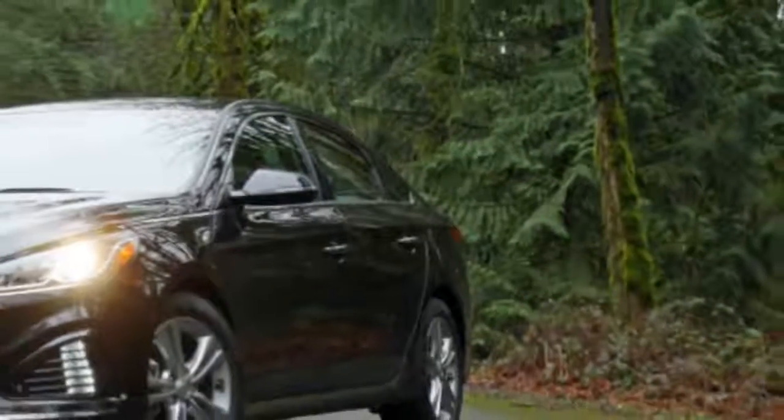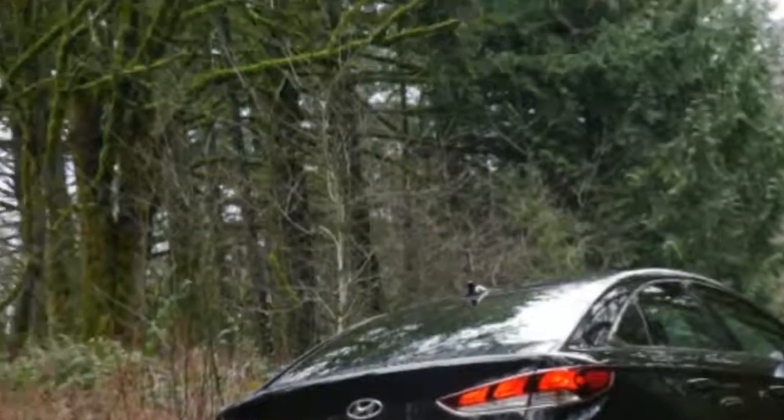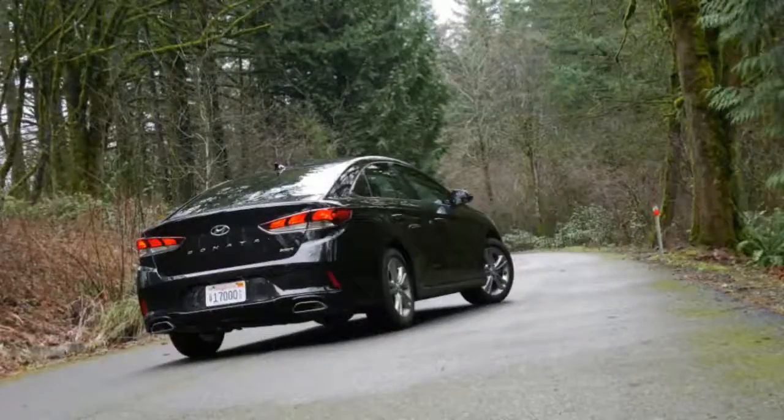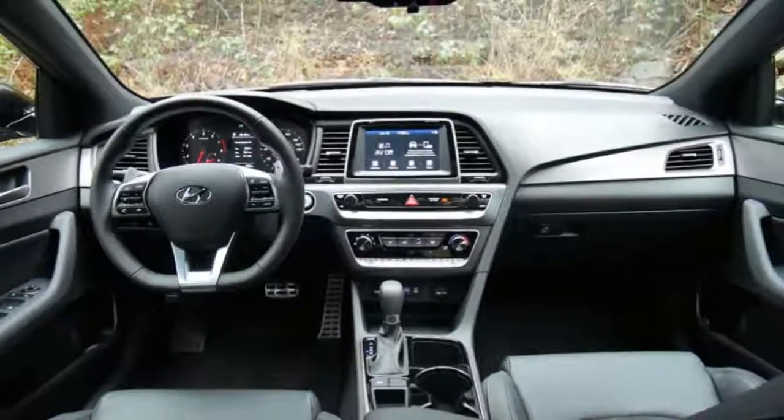The change is immediately apparent. The on-center steering feel is crisp, the turn-in more immediate, and effort is consistent. It just feels right now, whereas before turning the Sonata was one of numb indifference. It's good now, before it was good enough.